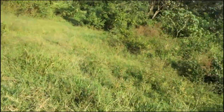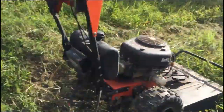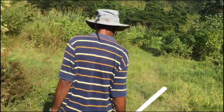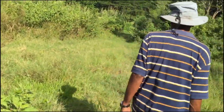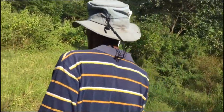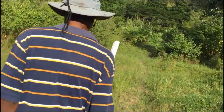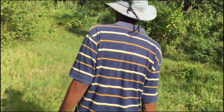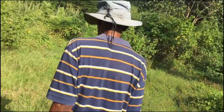I was gonna say this mower has a hell of a job at the head of it. Very well, but I don't know gas. We're going towards the river now. If you notice, the closer we get to the hill, the more we far. We're not going over to the hill this time. We're just going to the river.